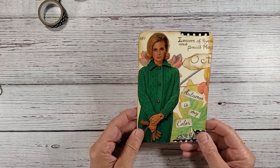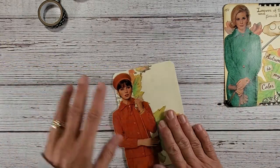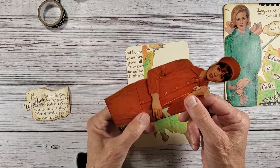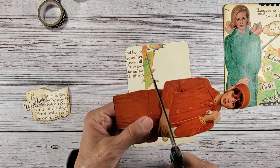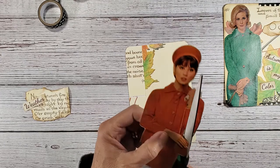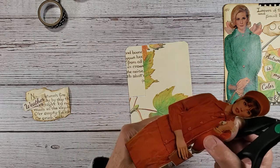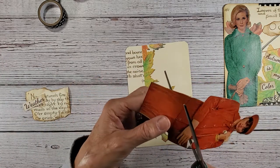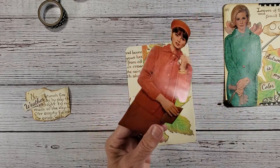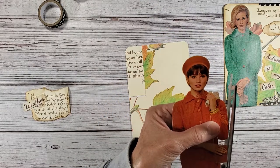So this one, autumn is my color. So we're going to set her. We'll put her right there. This scale here, which I'm going to cut around. I didn't notice this. I'm going to cut around her handbag. This one is simply going to say sweater weather because that is the prompt and I want to make sure I get that in there. Let's get this little bit of black.